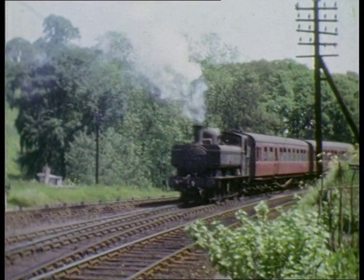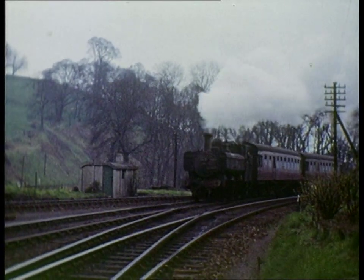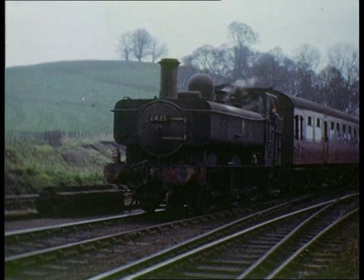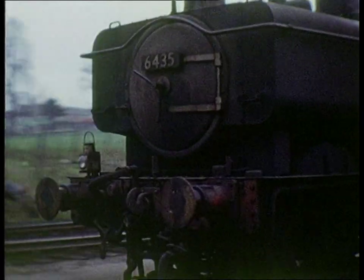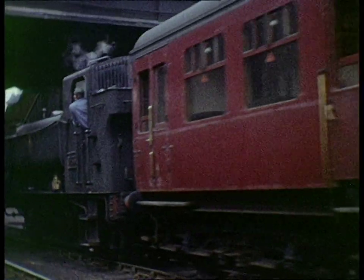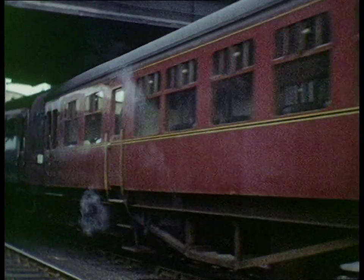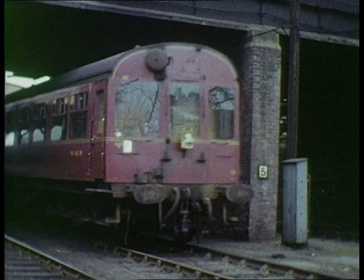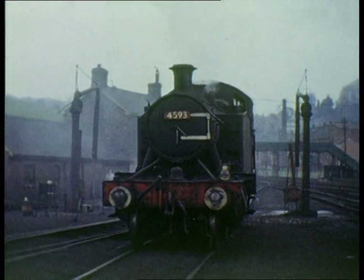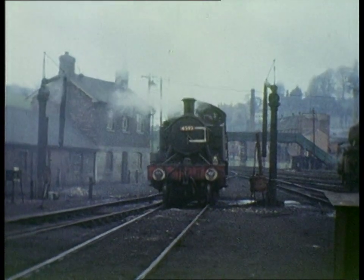Numbers 6435 and 6412 are seen pulling and pushing two auto coach trailers at Yeovil Town Station. By coincidence, both engines survived the Holocaust and are preserved. 4593, having brought the train back from Pen Mill, is seen in the engine shed yard at Town Station. Town was a joint station for the Western and Southern, and sadly, the only one of Yeovil's three stations to be closed.